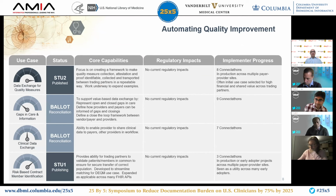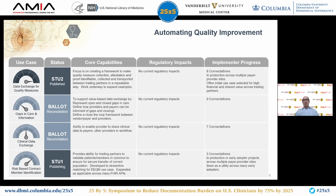We know there's a lot of burden around collecting quality measure data. And so we have implementation guides around representing quality measures as FHIR resources, and then gathering and reporting that data, or first of all, generating that data through delivering care, but also letting providers know what gaps are there so that they can close those gaps and then report them automatically. CMS and NCQA and the Joint Commission are fully on board with this approach, and CMS wants to convert all of their quality measures to digital in the future.